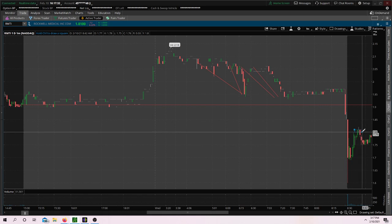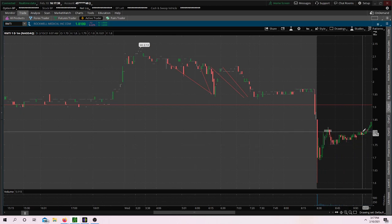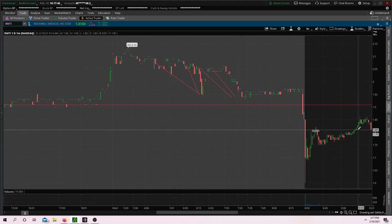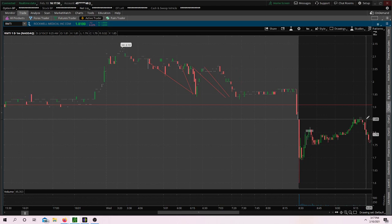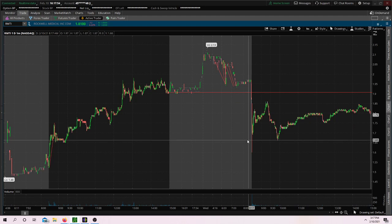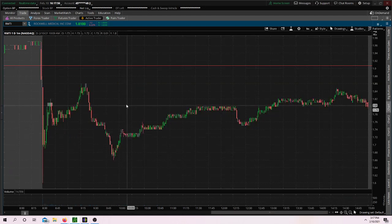And so after that happened, I did not pay attention to it because it was just pretty boring. And then it broke out of that 1.80 level around after 9:10 or so, and it looks like it topped out around 1.86, and then a gradual downtrend. And then we could look at it the whole day, but pretty boring for me, I would say.